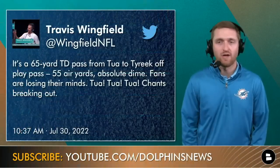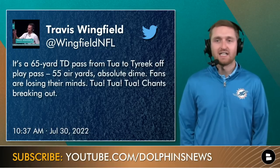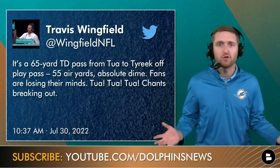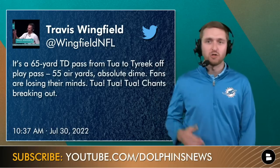Here's what Travis Wingfield, who works for the Dolphins, said. It's a 65-yard TD pass from Tua to Tyreek, off play-action, 55 air yards. But wait, I thought Tua couldn't throw the deep ball. 55 air yards, absolute dime. Fans are losing their minds.